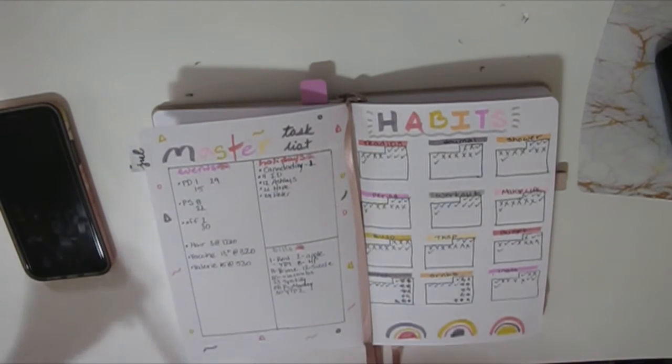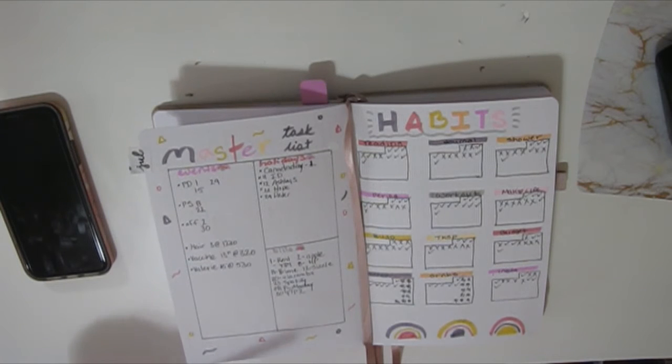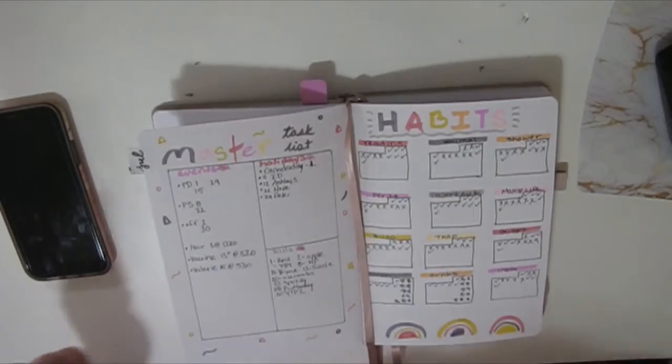This is all my bills. I am working, if you saw me pull out when I was filling this in, I have a budget planner that I'm using, so I'm excited for that.